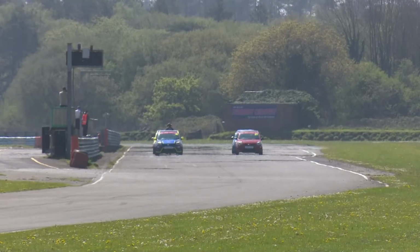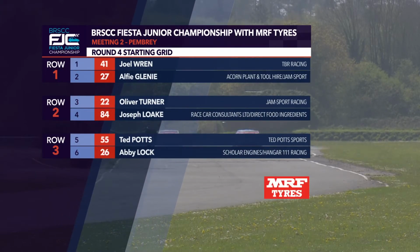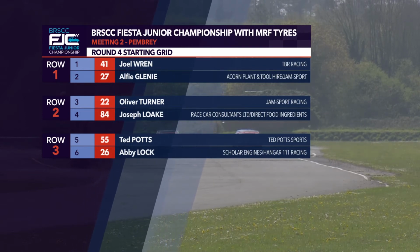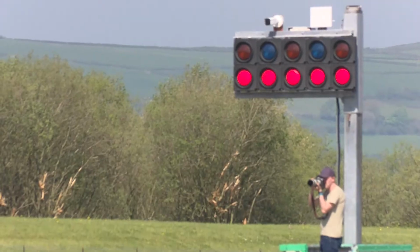Thanks, Lindsay. Is it going to be a double this weekend for Joel Wren? Pole position, race 1 win, and therefore starting on pole position for race 2 with Alfie Glennie for company. Oliver Turner on row 2 with Joseph Loke, Ted Potts and Abbey Locke completing our grid. Again, perfect conditions. We're going to be looking at lap times.